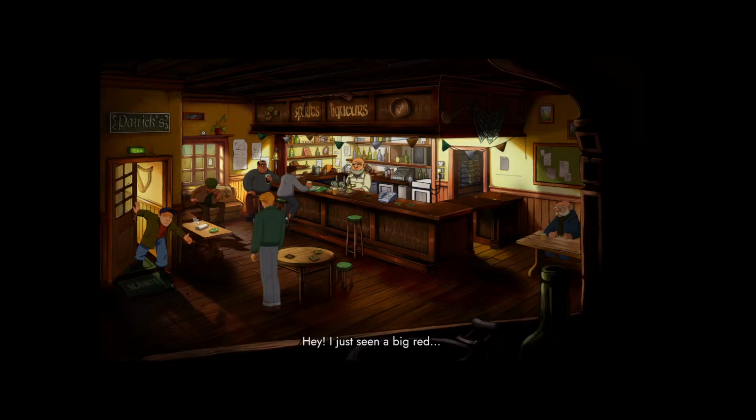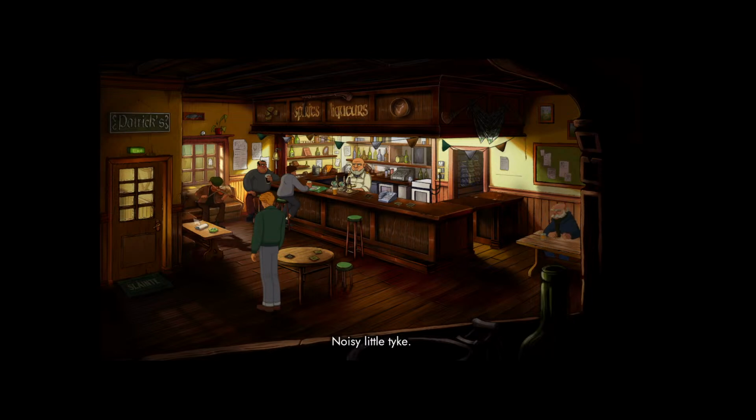Hey, I just seen a big red. Get out of here, McGuire. Come back when you're old enough. What's the lad howling about? A big red sports car. Sean Fitzgerald's been runned over. Get out! Noisy little tyke. Maybe you should send out some medicinal brandy, Michael. Oh, yes? And who's going to pay for it? Not me. Me too, neither.